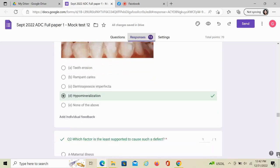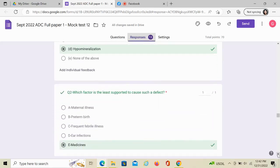Now let's go to the next question. Which factor is the least supported to cause such a defect? What is the question? Which factor is least supported? Meaning, which factor is less responsible for this defect?